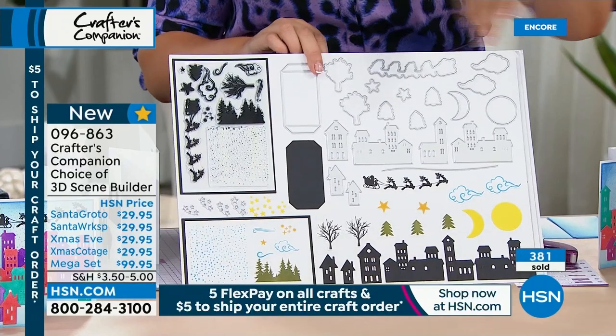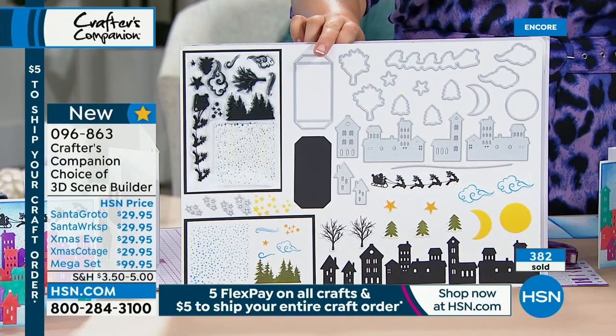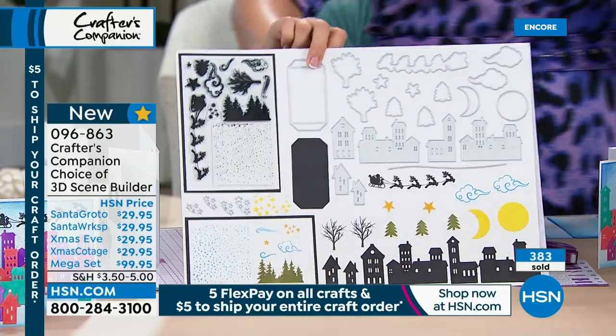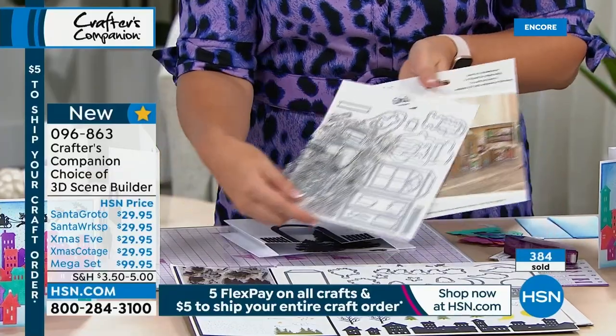I always call it Over the Rooftops because it's like Santa flying over the rooftops. And then the fourth set, I don't know where I put my board, but that is the fourth set that is coming. The one that is called Santa's Grotto, and that's the one where you've got Santa Claus stood up in there as well. That's your fourth set. All right, there it is.